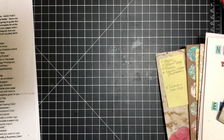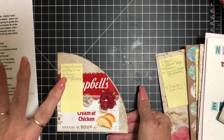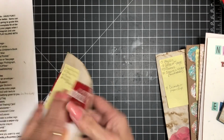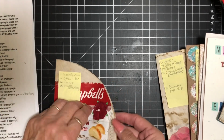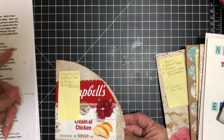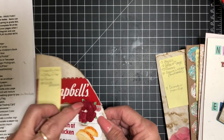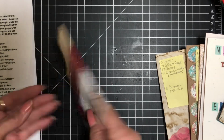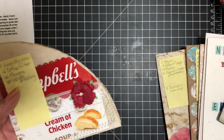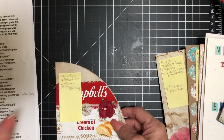Okay, this is one of the first ones I did. It's 4 prompts. The label off a can, that's the cream of chicken label. A coffee filter, which is what I put it on. It was a dyed coffee filter. I have flowers. They're little flowers that we stitched on and with some lace. And then I actually did a knot to hold the flowers, and I stitched around, so it included stitching as well. So that was 4 prompts.